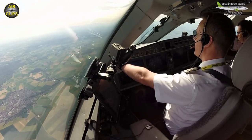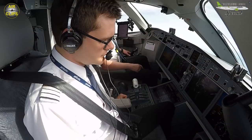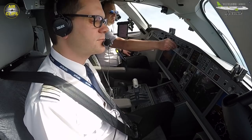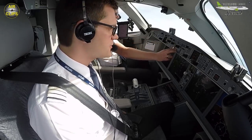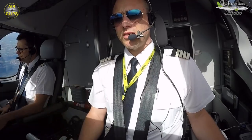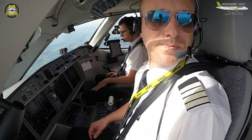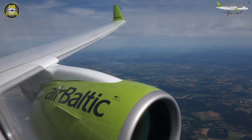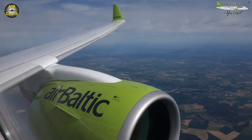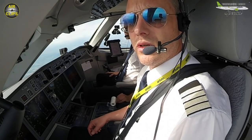I'm gonna make it 40 miles, 40 track miles, I suppose. Baltic 84 Foxtrot, descend to flight level 60. Descending flight level 60, Air Baltic 84 Foxtrot. Flight level 60 set. Check. Level change. Check. ALT S. Check. I have the airport now. I can see the Eiffel Tower.